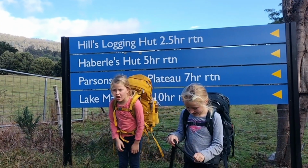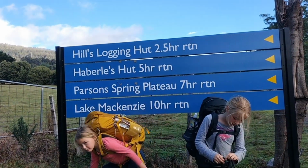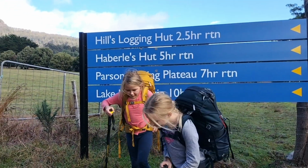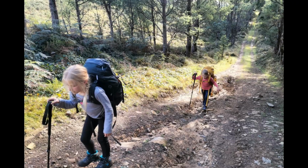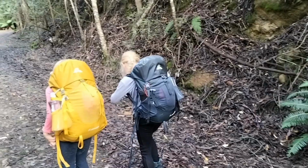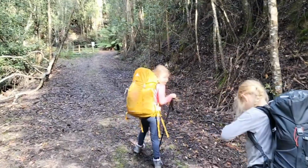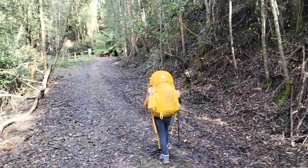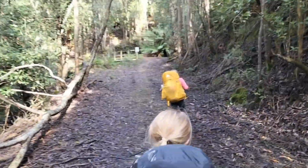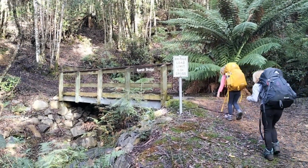Today, Matilda, Evie and I are doing the Parsons Track and we're heading up to the Hills logging hut where we'll be staying tonight. And we will give you a look along the way. Just a quick track update. We've been walking for about 5 minutes and it's all four-wheel drive track, and we're coming up to what looks like a bridge crossing. It's called Bayard's Bridge.